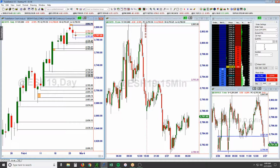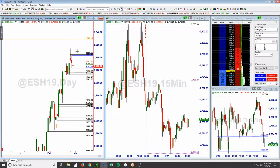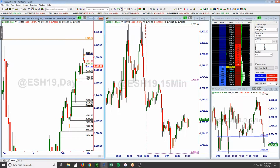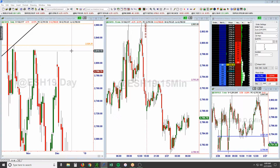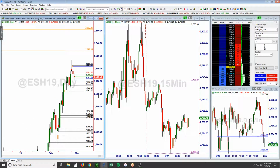If this can hold in here, there's a good chance that we may put in another high and take this wick out and possibly go for these guys up in here above 2820. So again, we're still looking to buy, would be the primary direction, long at this moment until we see this level, potentially this level get violated in a decent manner to the downside. We're going to want to continue to look for longs. At this point, when the market drops and breaks through a couple demand levels, bigger demand levels, especially on the daily, it may be a change of trend.